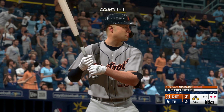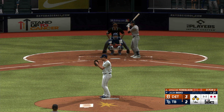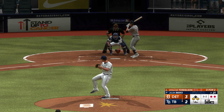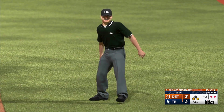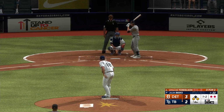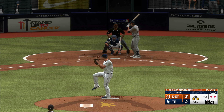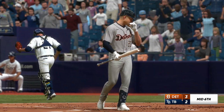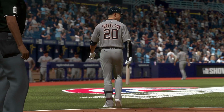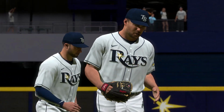Next to the plate is the Tigers DH, Spencer Torkelson. The pitch. Check swing, appeal to first. And yes, he did. He went around. Corners are occupied with two down. Swing and a miss, and he is down on strikes for the third straight at bat. Well, this guy competes hard. We see the emotion there. I love it. Great job of getting out of the jam.